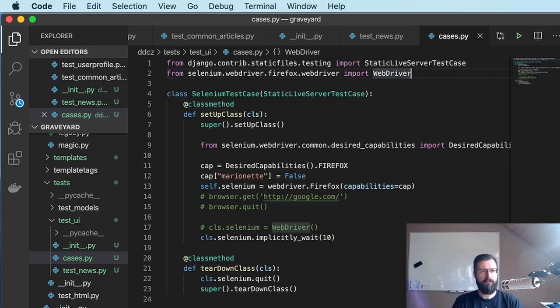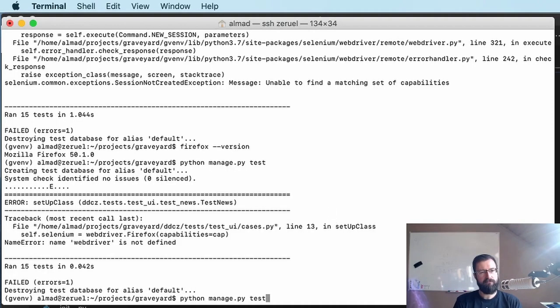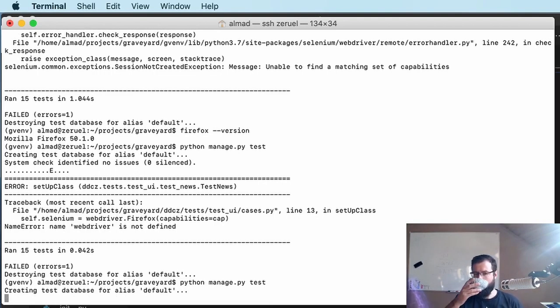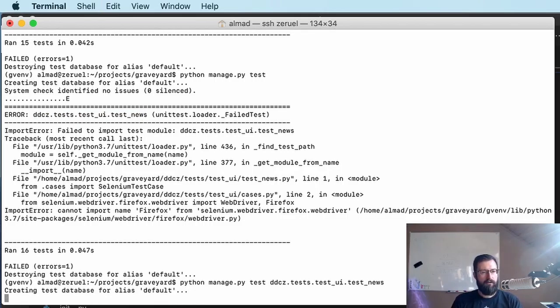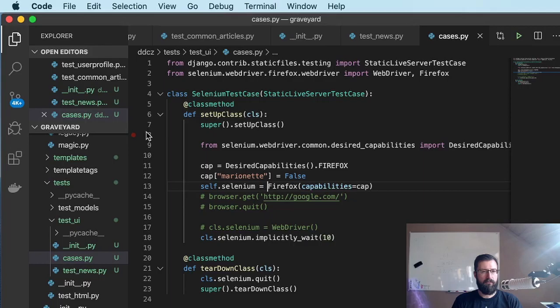Right. Paying attention actually helps in programming sometimes. Also, not right in this case, but for the future. In case you're debugging a single test case, and you don't really want to go through the whole suite, then this should also work. Cannot import name Firefox from Firefox WebDriver. Well, sure.